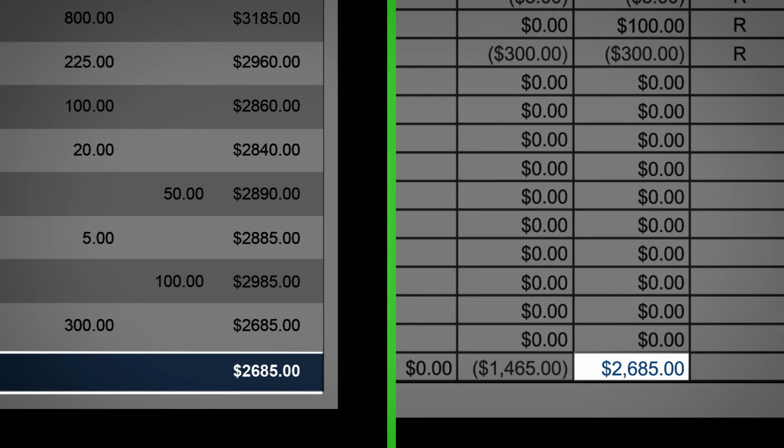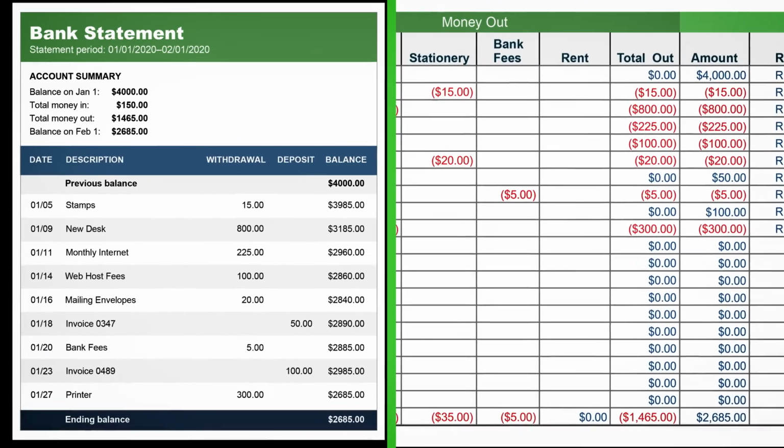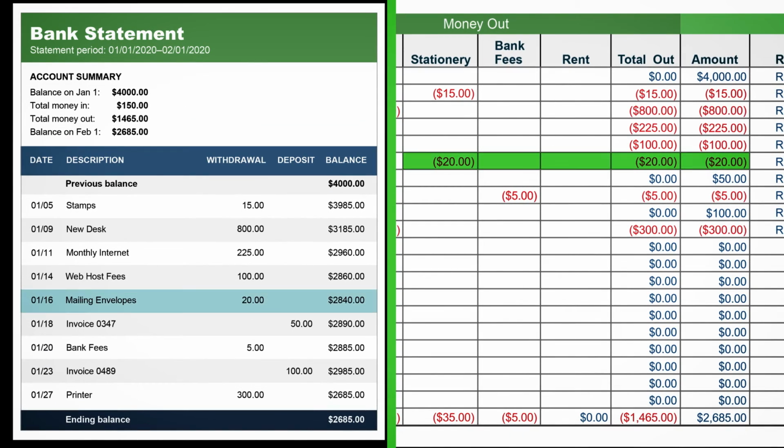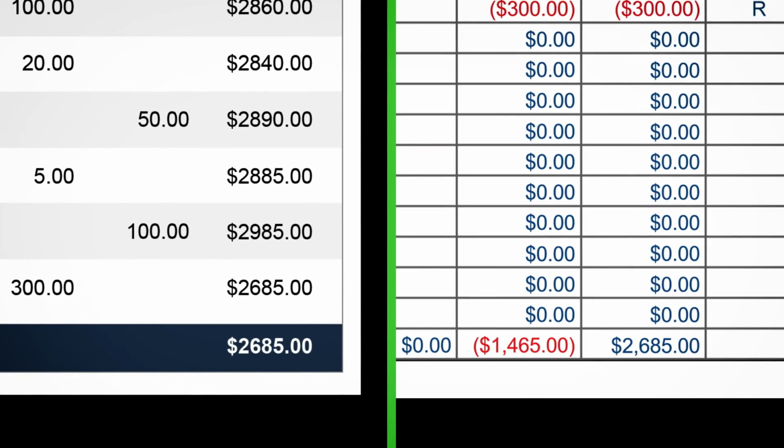This last step is so important, and yet it's often skipped. Don't skip it. Comparing your spreadsheet with your bank statement is how you will discover errors like forgetting to record a receipt or a deposit. Once the two amounts match, you're done. And you've just completed your first session in bookkeeping. See? That wasn't so hard.